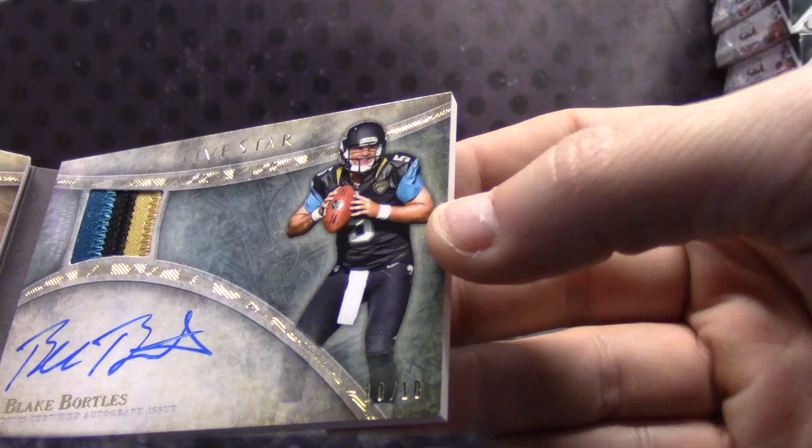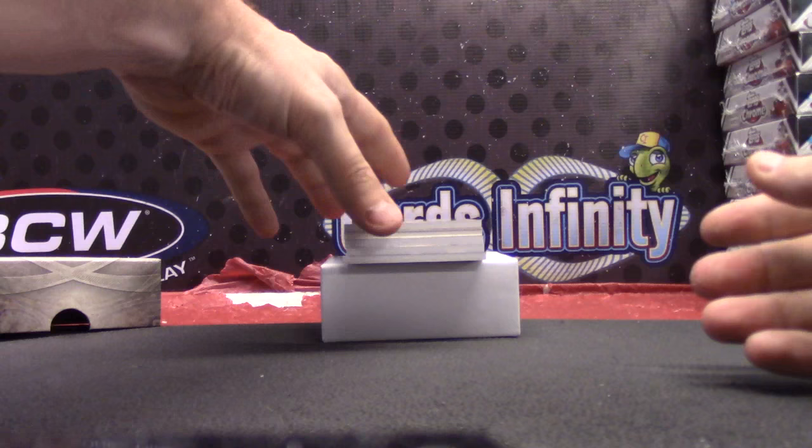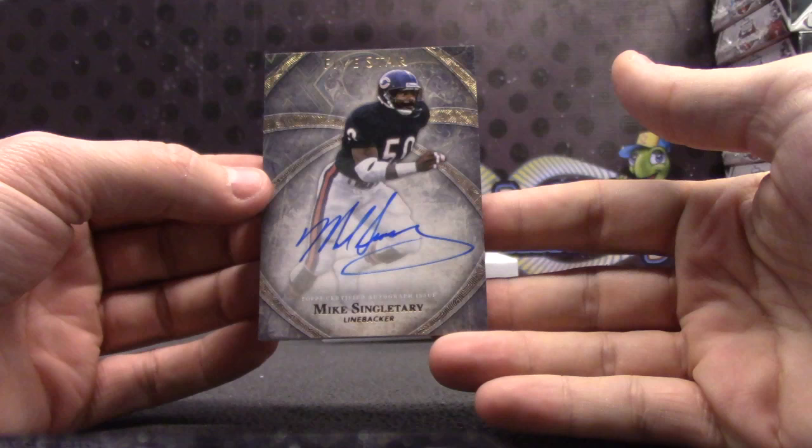Last one stamp. That would have been a nice box for the serial number break because we would have got 10 of 10, and the people that get the 10 spot hate the 10 spot. Mike Singletary. Ronnie Lott.